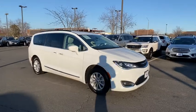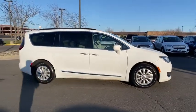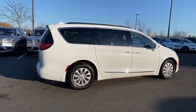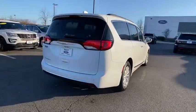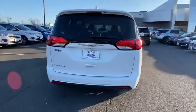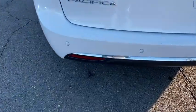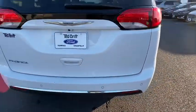We are pleased to show you the 2017 Chrysler Pacifica. The Pacifica crossover features the driving attributes of a sedan and the utility and space of a minivan or SUV. The Pacifica has top-notch safety scores, an upscale interior, and a spacious cabin that leaves room for your family to grow. This vehicle has less than 35,000 miles.